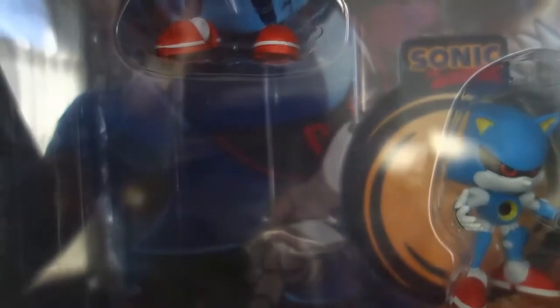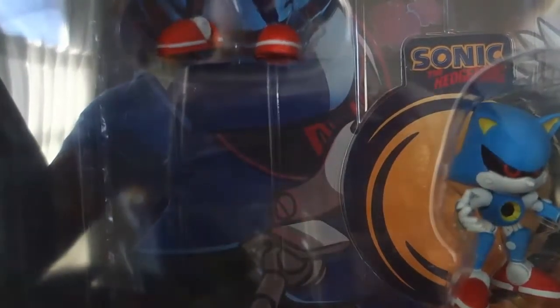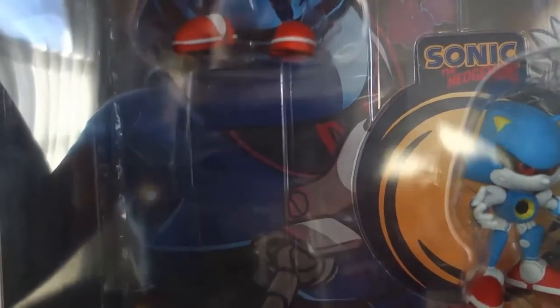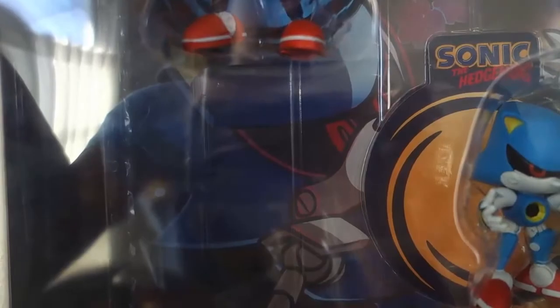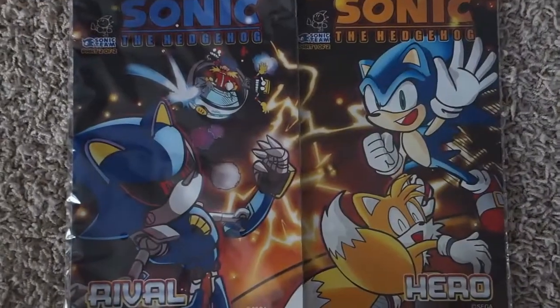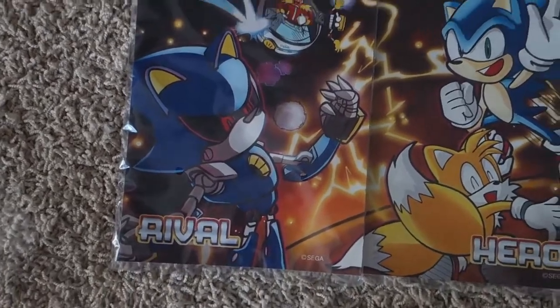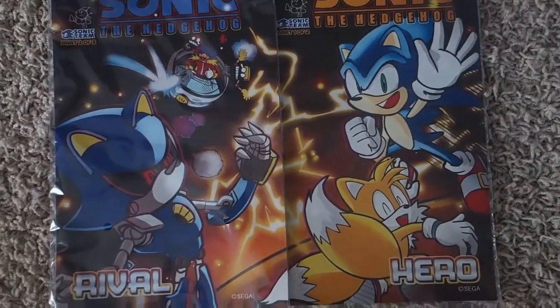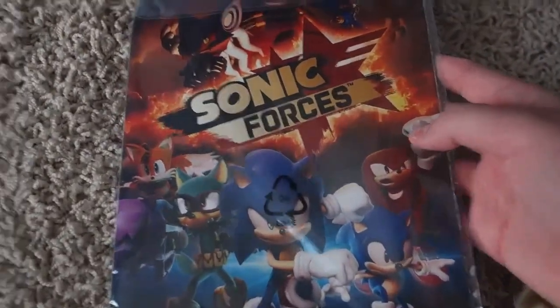Watch out. It's kind of weird since he's basically fought a lot of opponents more dangerous than Metal Sonic. So I'm going to open this thing up and we'll have a closer look at it. So don't go anywhere. Stay tuned. Here's the comic book for the Metal Sonic pack and its rivals. When you sit them next to each other, they make a complete picture. And in case you're wondering what's on the back, it's just Sonic Forces.